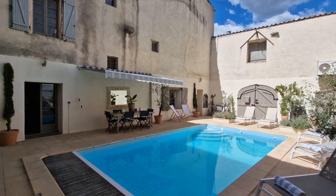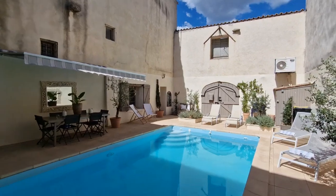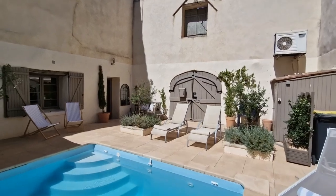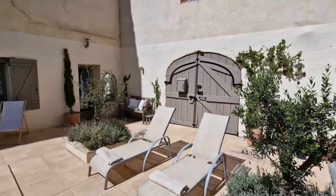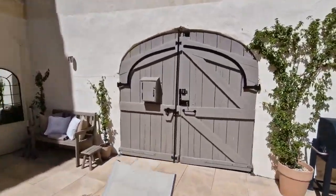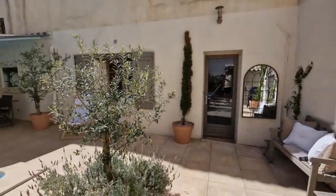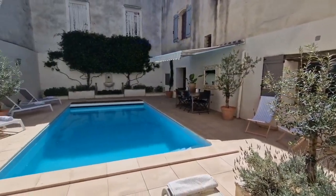So to start with, I think what we'll do is we'll actually go round and go in through the far door. The original front door of this property isn't used by the current owners and wasn't used by the previous owners. Instead, they come in from the street through these double doors here. Originally, you see, this courtyard area would have been a barn of some description, and at some point the roof has been taken off to create this rather nice oasis.